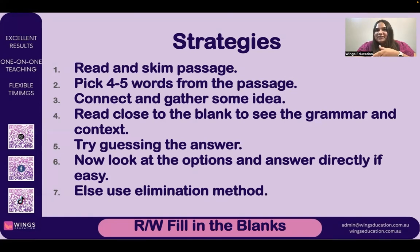If you can guess, that's perfectly fine. But then if you are not able to guess, now look at the options. Now see if you can directly answer the question. Sometimes it's definitely possible. If you're not able to directly answer the question, you will have to use elimination method. So I will teach you elimination method as well. But first we will try to answer few questions with direct method. And then we will move on to elimination method and see how these methods work.